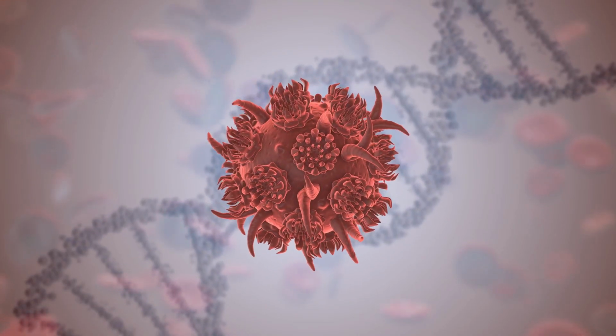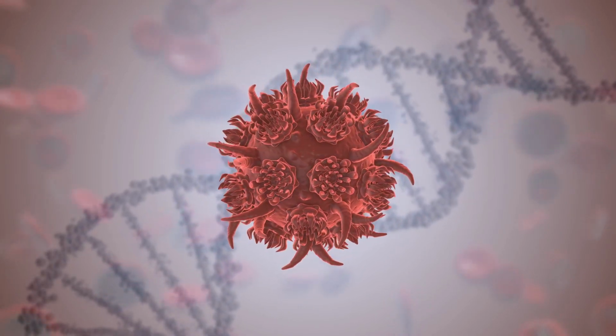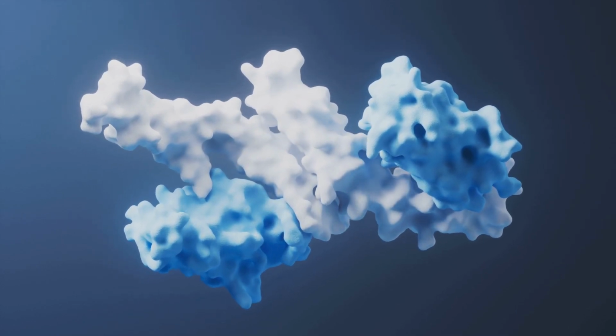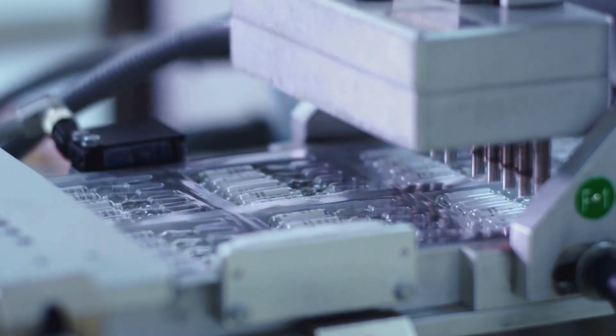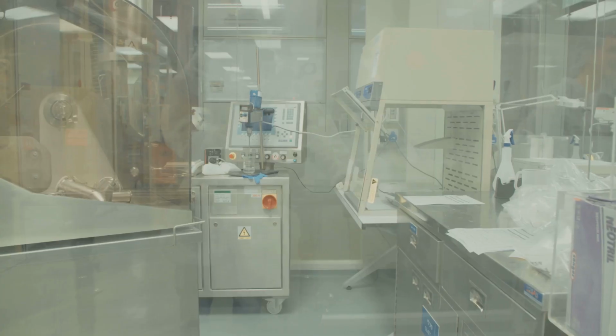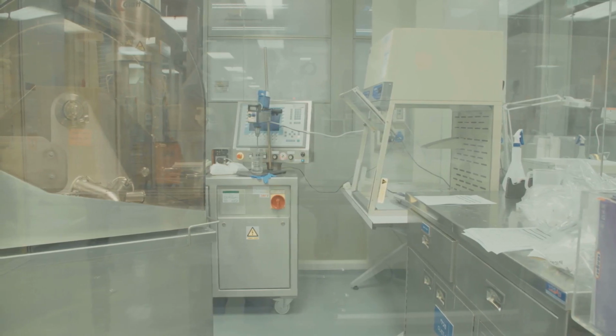Continuous refinements followed. Modular systems like back-to-back and flashback streamlined cloning and virus generation. These improvements made BEVS a gold standard for producing complex, correctly folded proteins. Today, BEVS is widely used across research and industry for its yield and flexibility. Next, we'll cover the biology behind baculoviruses and how the system works in cells.